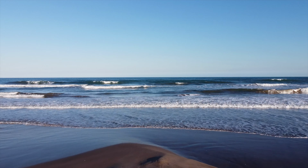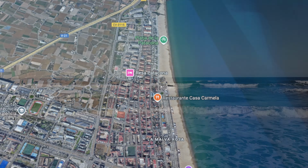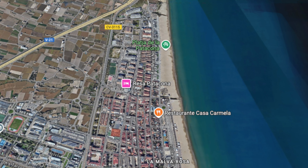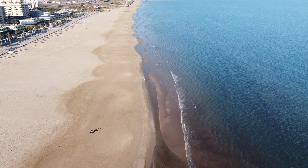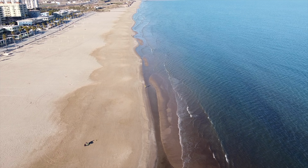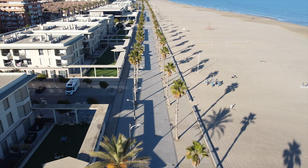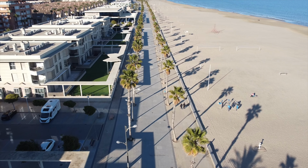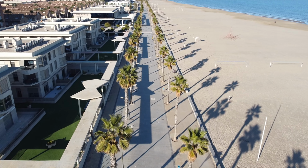The Playa de Patacona Beach. There are several beaches in Valencia, the Malvarosa Beach, and just north of it, technically outside the city limits, is the Patacona Beach, and it's usually a little bit less crowded, and the restaurants here are actually a little bit better than the very touristy ones down on the southern end of Malvarosa Beach.